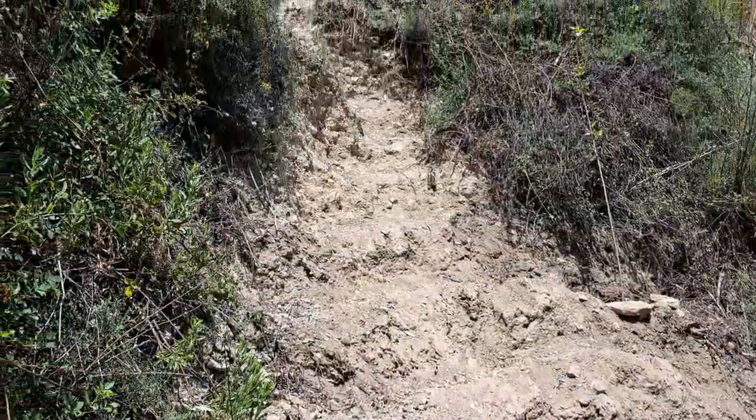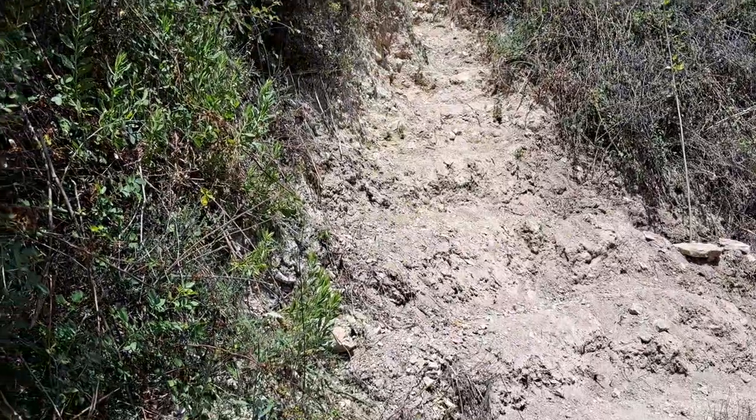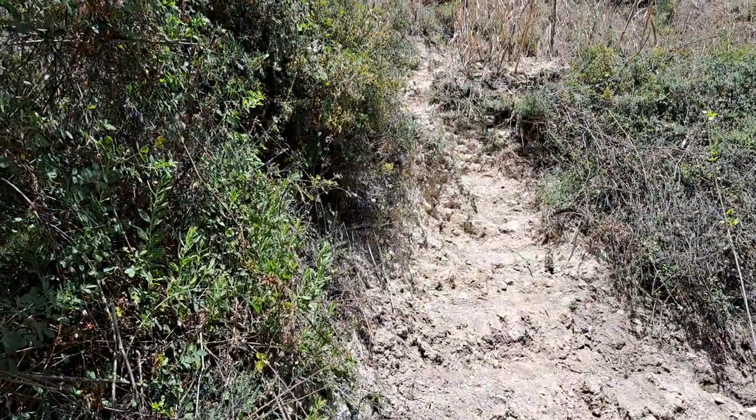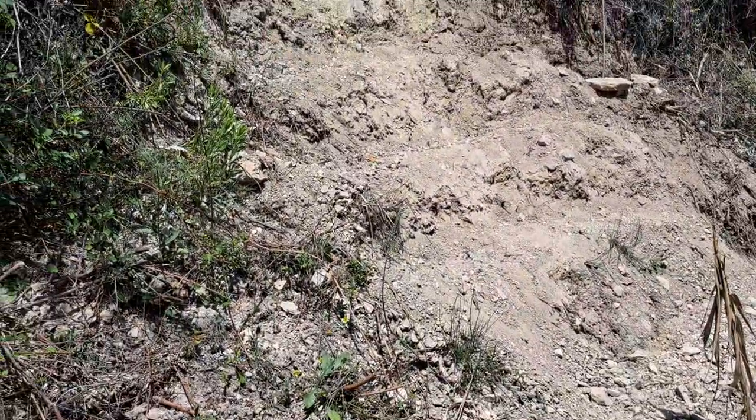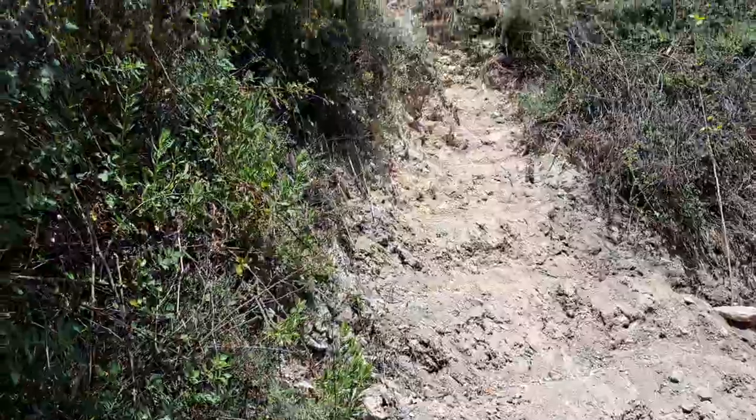Of course, you can see the stairs, all that work. It's really hard work to do those stairs because you have to chip away at the mountain, and the soil is dense.